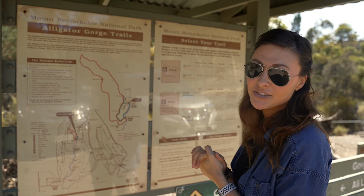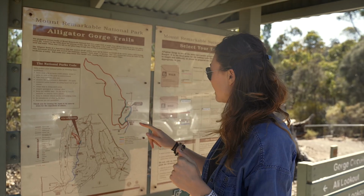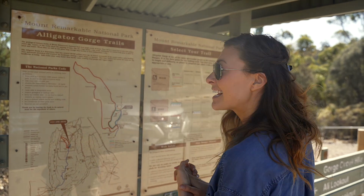There's a couple of trails to do here. We're gonna do the Narrows Trail, which goes through the narrow part of the gorge. It's meant to be the most beautiful part. There's a couple of lookouts on the way, and it's meant to take only 2 hours. So a nice, easy hike. Let's get going.